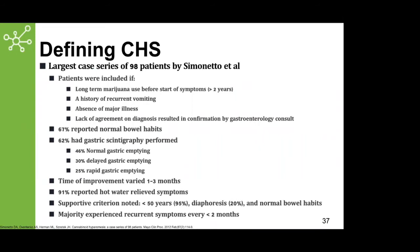Now, this is the largest case series, by Simonetto and colleagues. We have 98 patients. They included patients in the review if they had long-term use of marijuana for greater than 2 years, had a history of recurrent vomiting, and an absence of major illness. If the patients couldn't agree on the diagnosis, a consult was requested by gastroenterology to confirm.